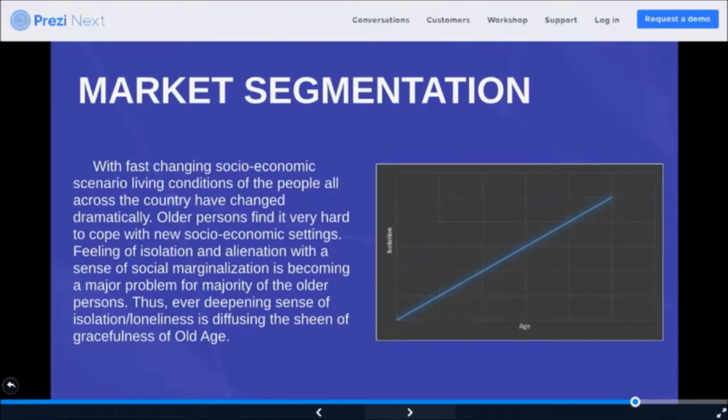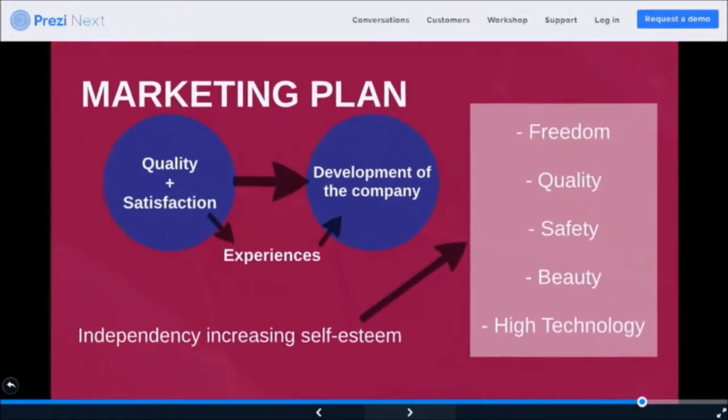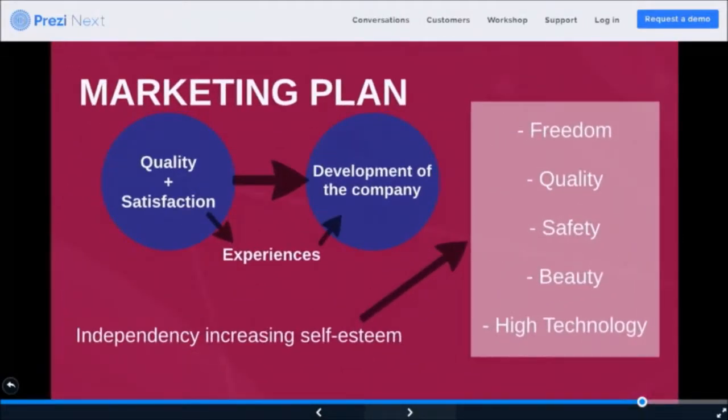The graph represents isolation versus age, and it shows that the older a person is, the more isolated she or he will be. So our purpose is to give the elderly independence by increasing their self-esteem and giving them the opportunity of not being so isolated and feeling more a part of the community.